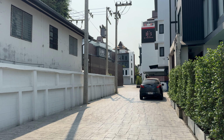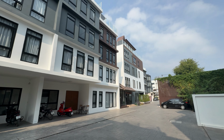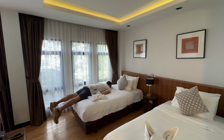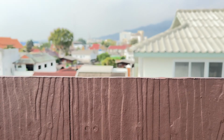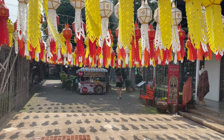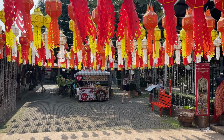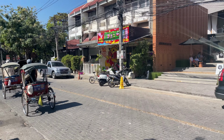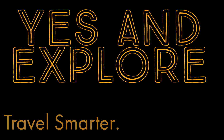In this video, we'll show you the Phrasingh Hotel in the Old City area of Chiang Mai. We'll show you the room, the amenities, and the amazing rooftop view from the hotel. In the end, we'll tell you if we think this hotel is worth it, and we'll give you some tips for things to do within the Old City of Chiang Mai, since you're watching Yes and Explore, where we travel smarter, not harder.